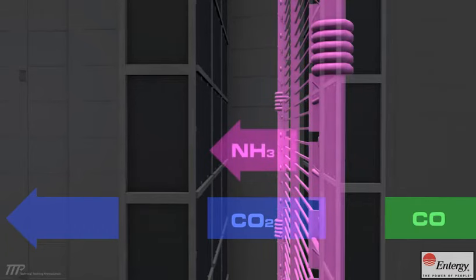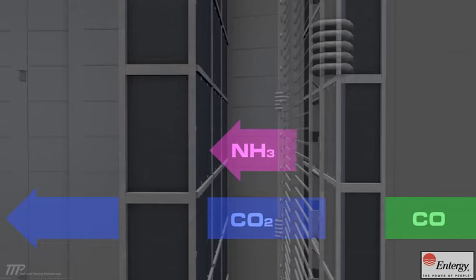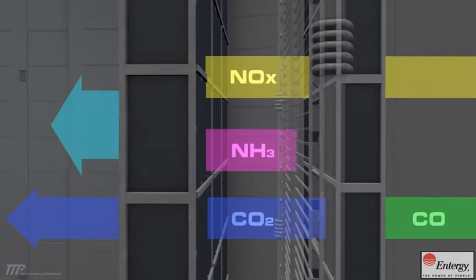Aqueous ammonia is injected before the selective catalytic reduction, or SCR, section. The aqueous ammonia, NOx, and O2, or oxygen, in the heated air react when exposed to the catalyst in the SCR to form nitrogen and water. This facility, with its emission controls, will be one of the cleanest combined cycle units in the state.